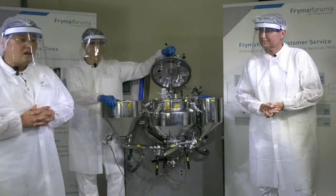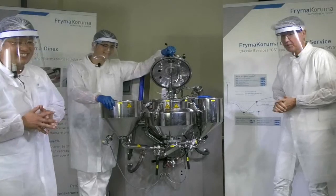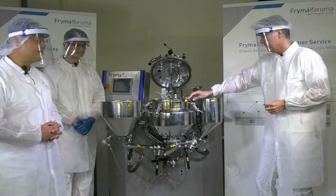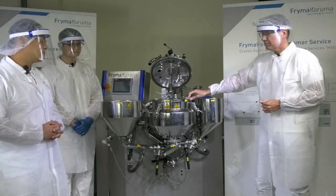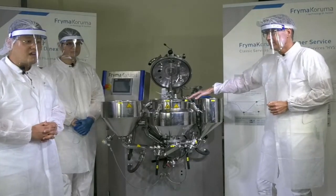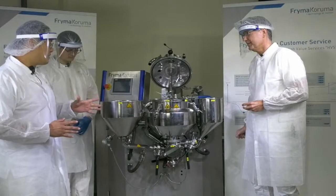So Martin, can you please explain about the FrymaKoruma Dinex machine? Of course. Is that the machine we are going to use today? Yes, correct. The FrymaKoruma Dinex lab machine. This is the smallest size we have in this design or with this machine type. This machine is very well suited for all the R&D centers, because later on you can do very nice scale-ups. But of course, for startup companies, you can start a small production very easily here. Very good. And actually, the machine has this complexity, but you are able to make it very straightforward.